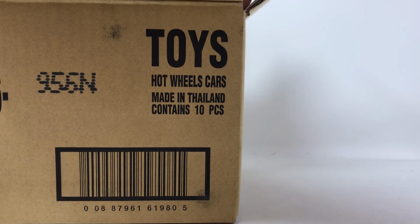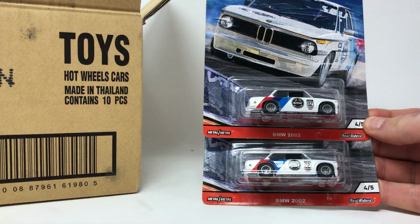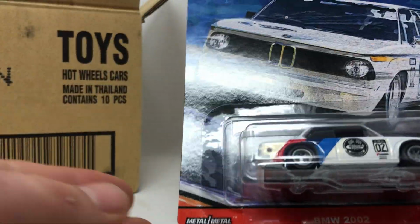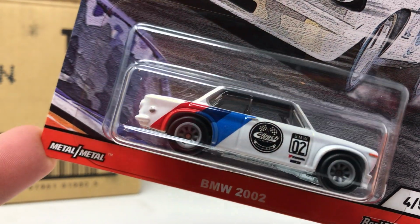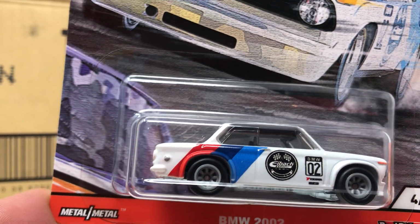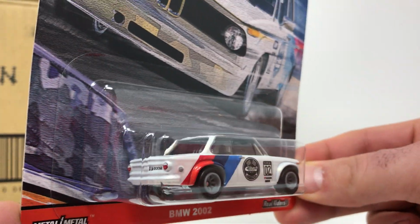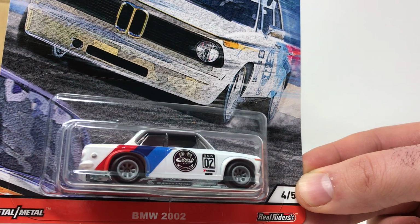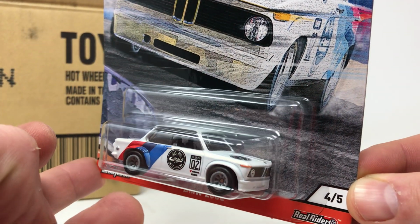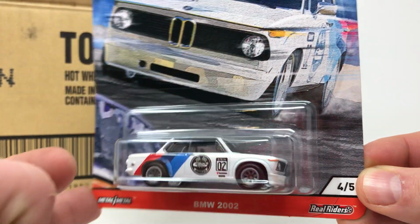But the BMW 2002 is one of my favorite cars. Doesn't mean you gotta like it. Like whatever you like. It's got the old school 80s vintage feel to it. It's got the Eibach on the door there with the O2. It's got the very recognized M colors on the back panel there. It's just a very sweet car.